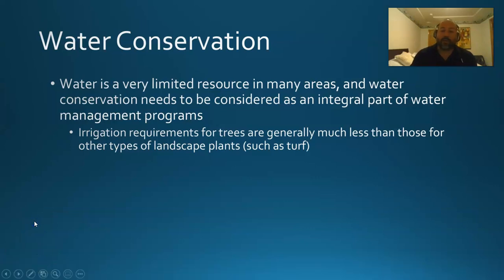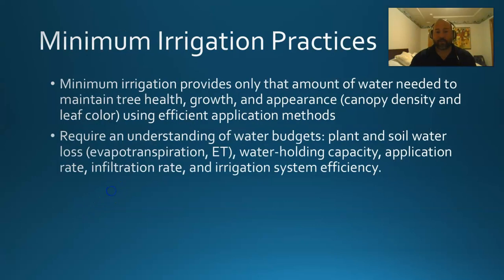So our water is going to be a limited resource in many areas. So we really need to focus on the idea of water conservation, especially with water conservation just being integral to our water management, because it's extremely important. When we think about water management, we think about water conservation, because it's just going to be limited, and the problem, especially in the western United States, is probably going to get worse and worse in terms of limited amounts of water. So we really want to be efficient with what water we have, use it in the best way possible, and save it as much as we can.